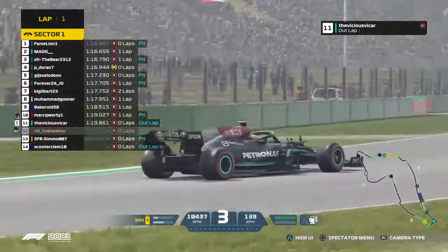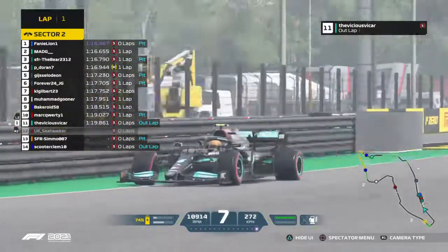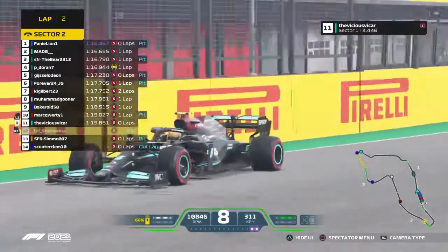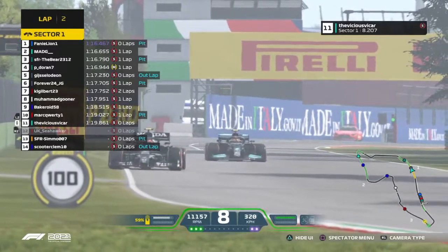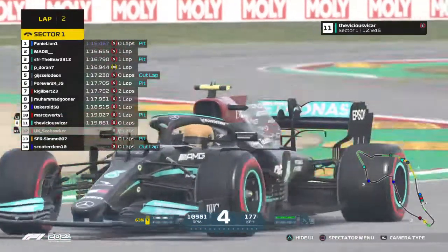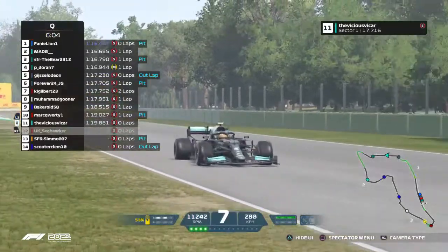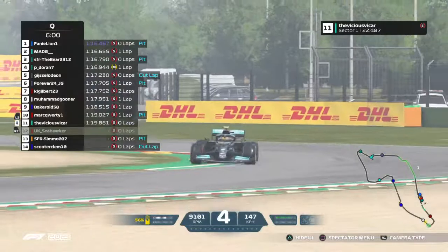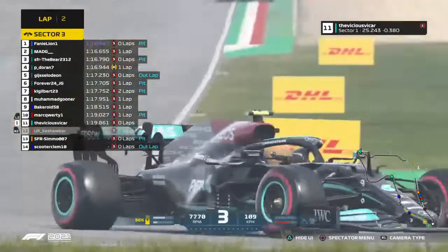Let's go on board as Vicious Vicar starts a new flying lap. Tries to stay as close to the wall as possible. There's a slow moving Alpha Tauri that gets out of the way in time, but it definitely must have put off Vicious Vicar a bit. Coming across Villeneuve chicane, takes a bit too much curb there, must have unsettled the car, but he continues nevertheless.